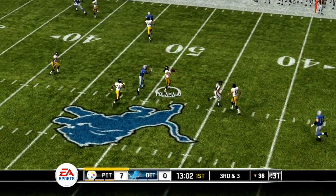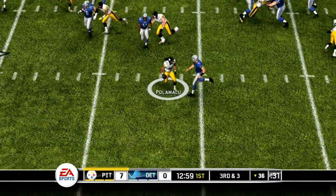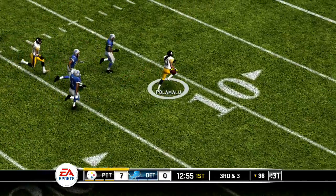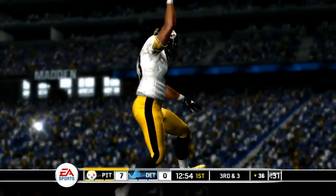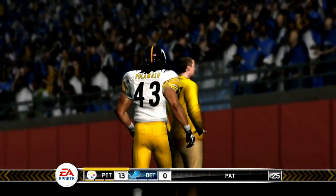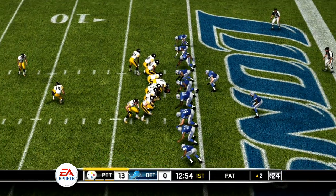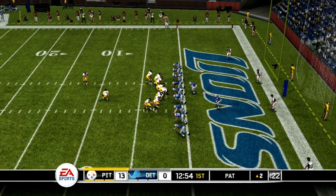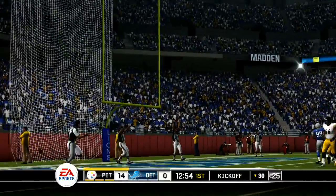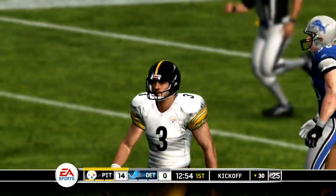Throws it. Polamalu picks it off. Breaks a tackle, and now he has room to run. To the 10. Touchdown, Pittsburgh. And just like that, they make it a 2-possession game. What a tremendous return that was, and even better, now you have a little breathing room when you look up at that scoreboard. Jeff Reed packs on the extra point.